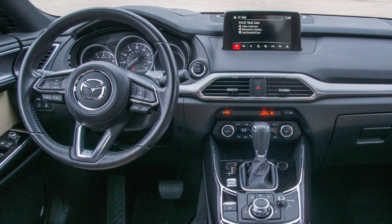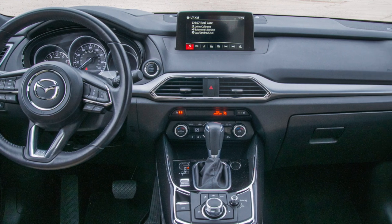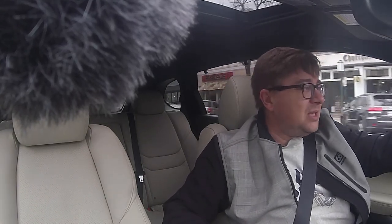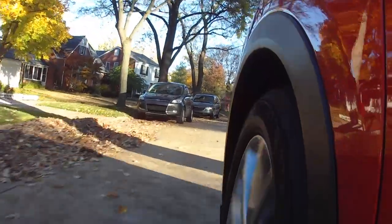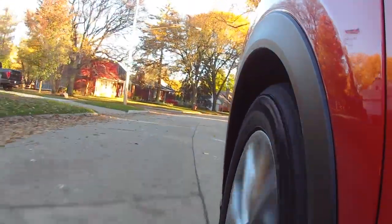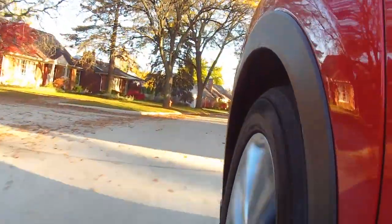And finally, the infotainment system. Mazda has never been our favorite system for the UI and the UX. And this one is slow. I don't know if it's a sample size of one here, but oftentimes it's laggy, like 1994 computer kind of laggy. It needs a serious processor upgrade, and that's no joke.